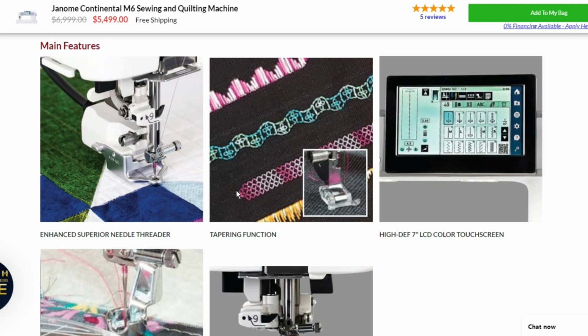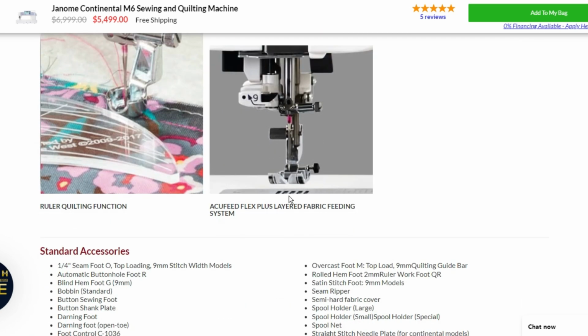This is interesting, the way you can taper the embroidery instead of just cutting it off. That's nice. AccuFeed Flex Plus Layered Fabric Feeding System. That is a mouthful. I'm not sure what that means. It kind of sounds like it might be something to do with a walking foot.